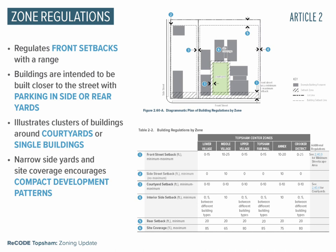Also note the illustration shows two options: a single building on a lot on a corner, or a series of buildings on a single lot surrounding a courtyard. The table also includes a courtyard setback to ensure the courtyard is usable and village scale.